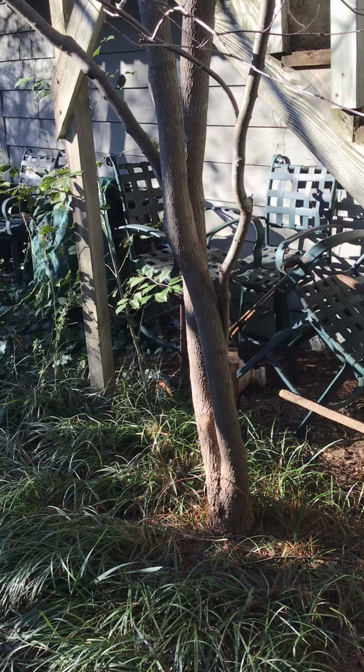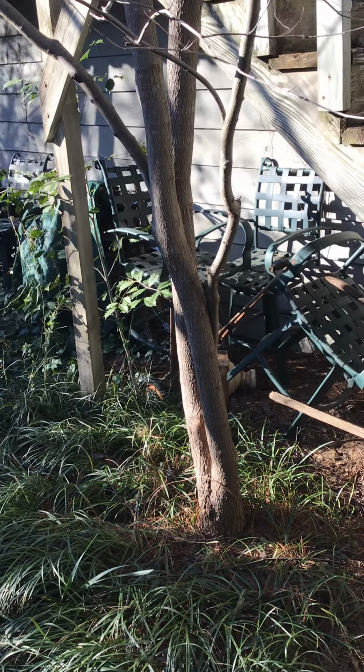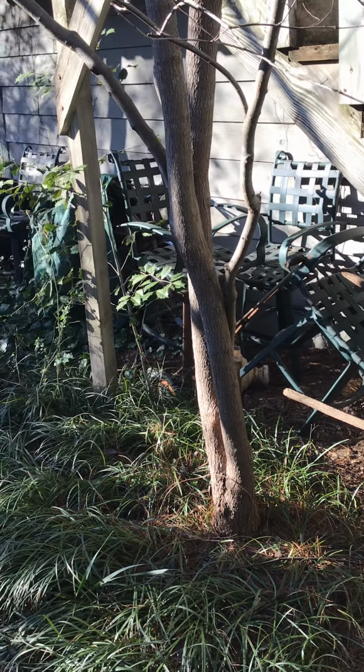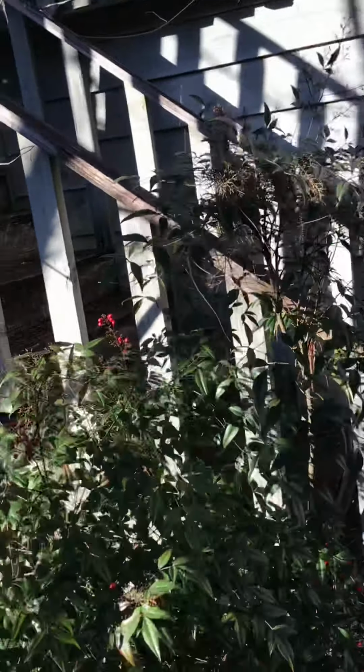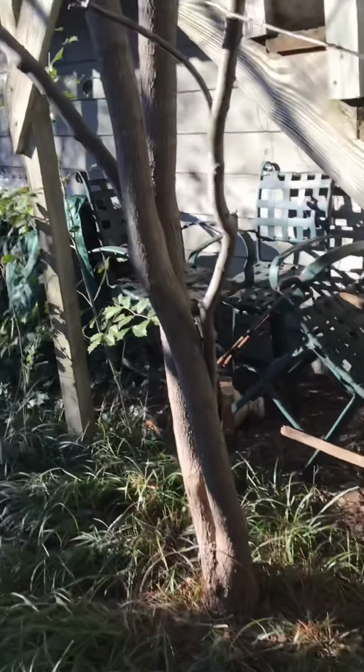You just hate to see older people get taken advantage of, and there's a lot of that out here, just a ton of it. But even if she wasn't an older person, those quotes are typical for this kind of repair because nobody wants to do it. It's a headache. So we'll have this wrapped up tomorrow, and she'll be good as new again.